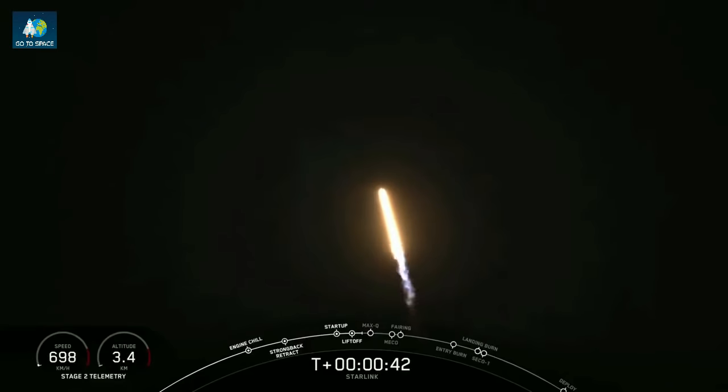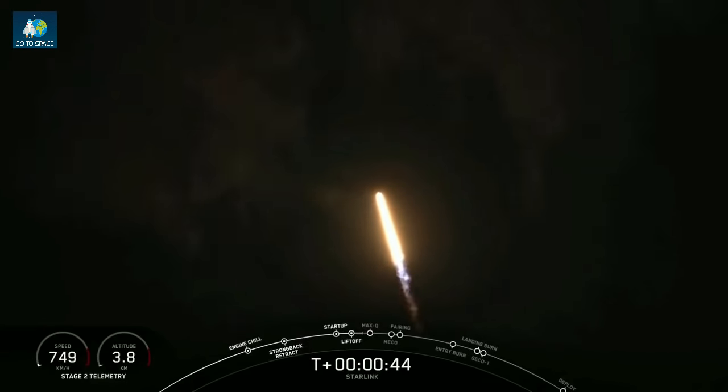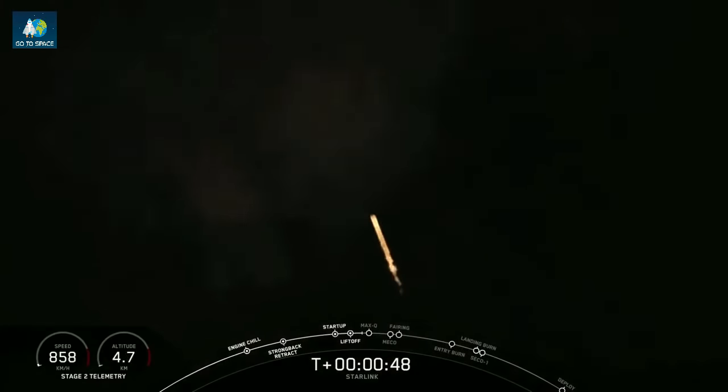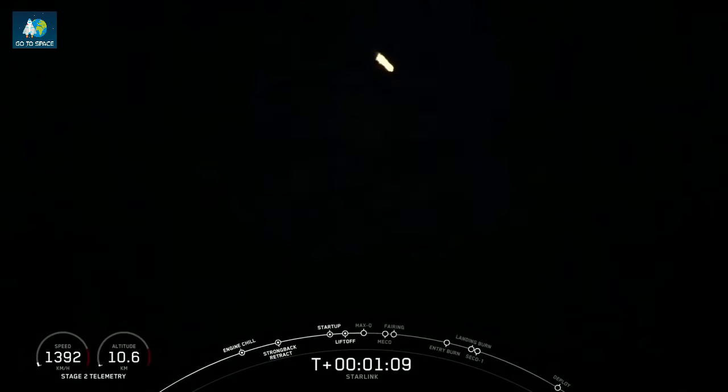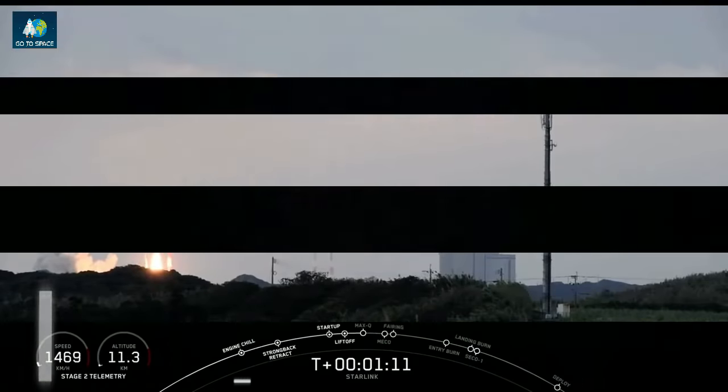Seconds into flight, Falcon 9 successfully lifting off from pad 40 at Cape Canaveral Air Force Station, carrying those 60 Starlink satellites into orbit, this particular booster lighting up the Florida coast for a seventh time. Now, we just began throttling down those Merlin 1D engines for maximum dynamic pressure, or max Q. That's the point when the stresses on the vehicle are the highest, from the combination of the vehicle speed and the density of the atmosphere.